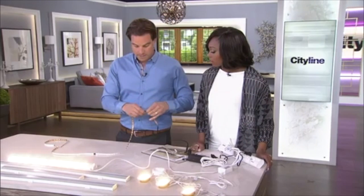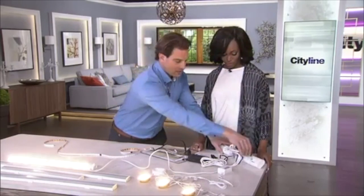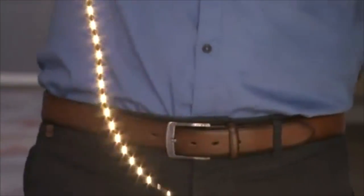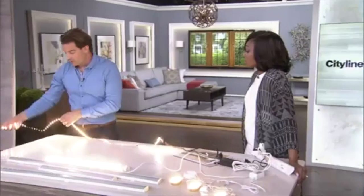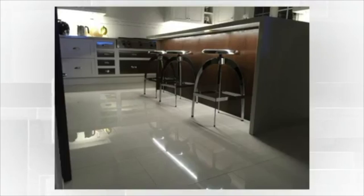I'll tell you what I did because I think people will love this idea. In my house, I use this in all my closets. When you open the closet doors, this is taped behind the inside molding, so the entire closet lights up when you open the doors. No switches. Fantastic. That is awesome. A good way to use it is on the edge of countertops, for instance. If you have chairs underneath, it's always lit underneath.